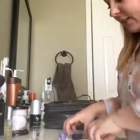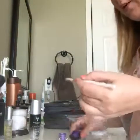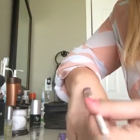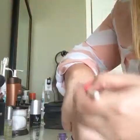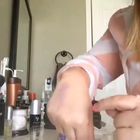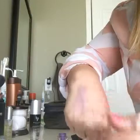Okay, so I've got a little purple pigment here. Just going to put a little bit. First, I'm going to start on the side with no primer. I'm going to show you what it looks like with no primer. Do you see you can barely see the color? The primer is used to capture the color. So with mineral pigments especially, or mineral makeup, most of it is obviously loose powder. So if you don't have a primer, it has nothing to adhere to, nothing to stick to. So that's the color without primer.